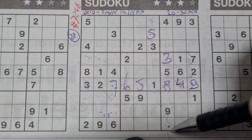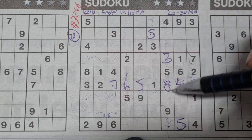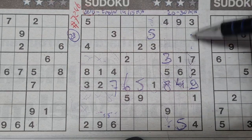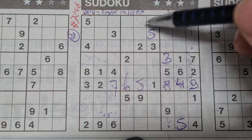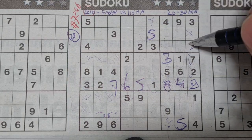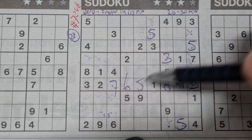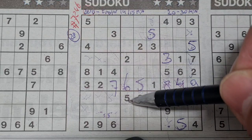You see 5 in this column, no 5 there. 5 should be there. 5 in this column, 5 in the column next. So the last column, only 2 places left for the 5 should be here or there. We see 5 in this row, no 5 there. 5 should be there. 5 in this column, 5 in the middle column. So the, oh, we already have a 5 here.